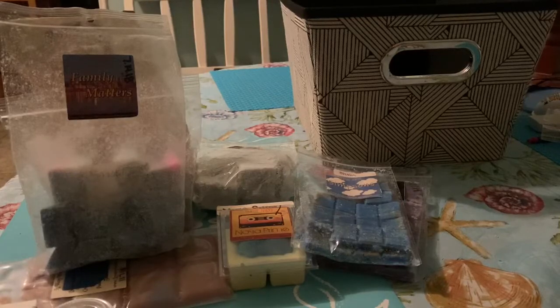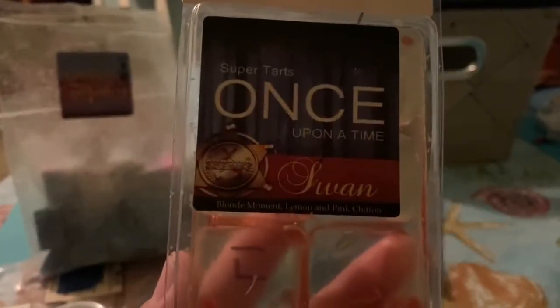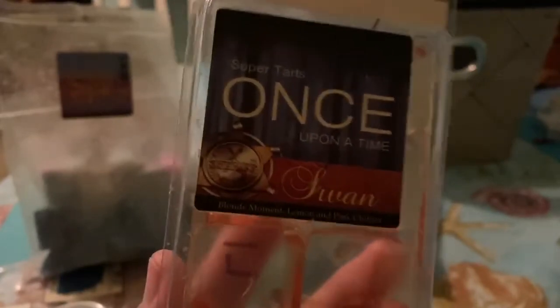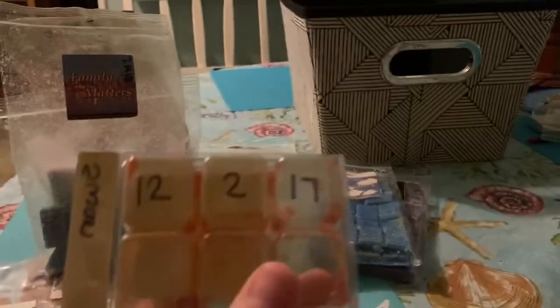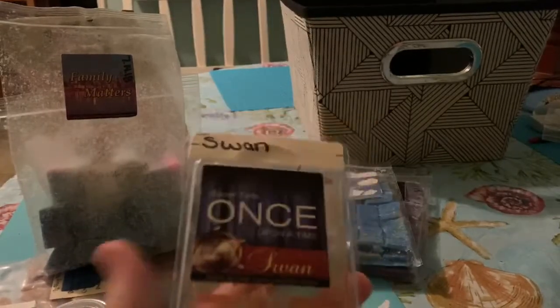scent. And the last thing that I finished, this is also from 2017. This is Swan. I have a bar bag, a full bar bag, and a partial bar bag of this, so I wanted to finish it. It's Blonde Moment, Lemon, and Pink Chiffon. Robert really enjoyed this one a lot. He picked this one day. It's from 12/2 of 17, so again, trying to finish up that 2017 wax.